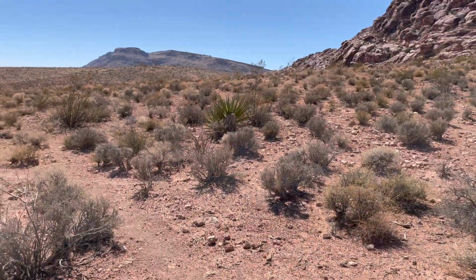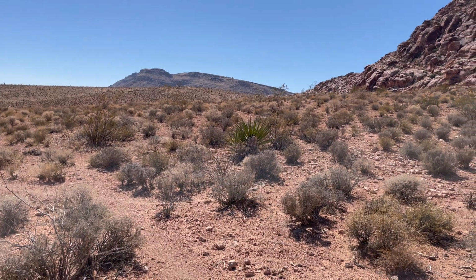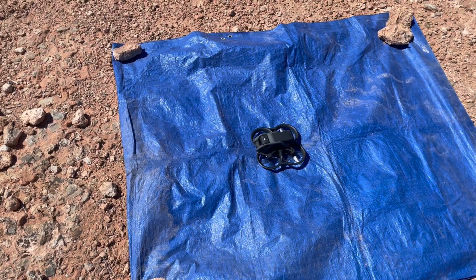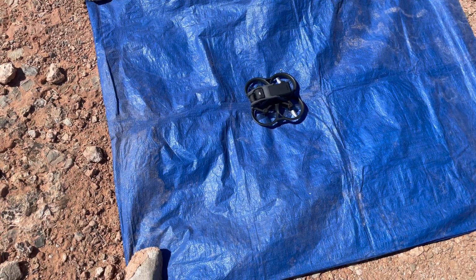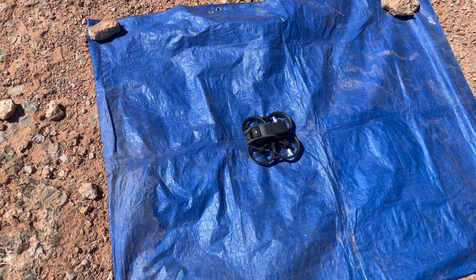And up on the hill, a couple hundred feet away, is my chair and the goggles and the controller, everything powered off. So we were able to find it just with the DJI Fly app. Also in the lower left portion of that screen, you'll notice the GPS coordinates are on there. You can use those coordinates in any other GPS tracker to locate the drone.